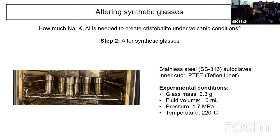And she's using small amounts of glass with various fluids up to pressures of only 1.5 MPa, so relatively low pressure, but up to high temperature, 220 degrees Celsius, to see how her glass is reacting with vapor, right? Remember earlier I said that the vapor deposition of cristobalite is one of the hypotheses for its formation. What she's interested in seeing is how glass interacts with vapor, and does that cause any sort of crystallization?